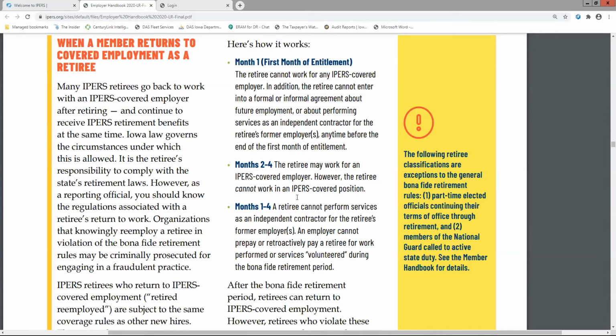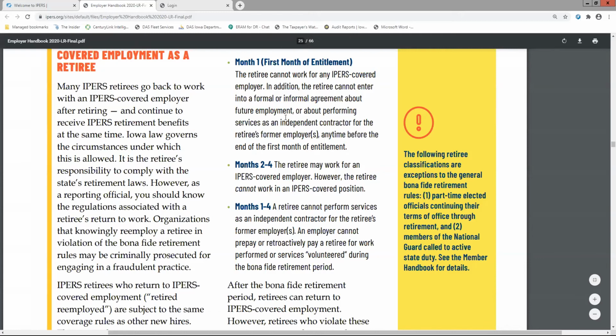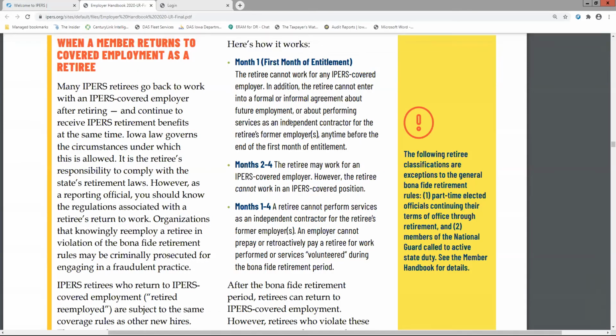If the member returns to IPERS covered employment and they are under the age of 65, there is an earnings limitation of $30,000 per calendar year. The $30,000 limit includes gross wages, cash in lieu of insurance options, monies paid to a deferred comp plan, allowances, and bonuses. This means if they were to exceed that wage limit, they can either stop the retirement benefit for the rest of the calendar year, or they can pay back 50 cents for every dollar they go over the $30,000 limit. Normally, those letters go out in February of the following year the member exceeds the limit. IPERS also sends out notifications to employers for a verification of the wages paid to the member.